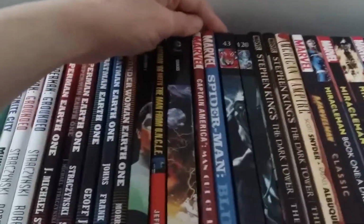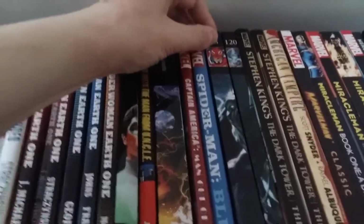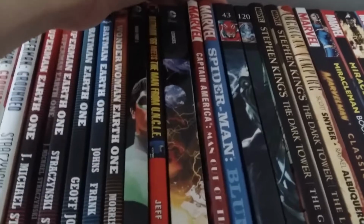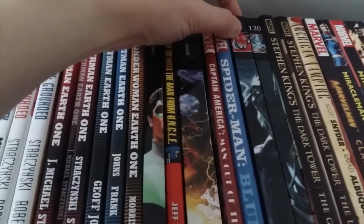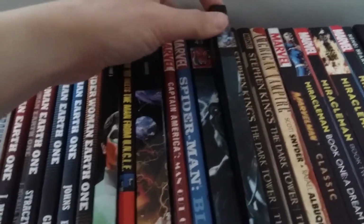This is another cheap magazine one, but it's Alan Moore's Captain Britain run, which I found in, I guess you guys would call it Walmart in America. It's Asda over here in England. This is the first of the Mighty Thor run with Jane Foster.